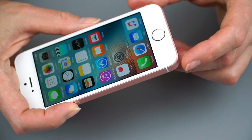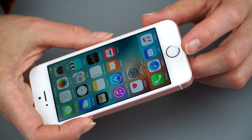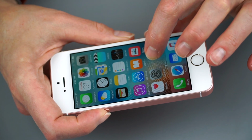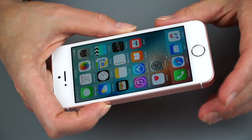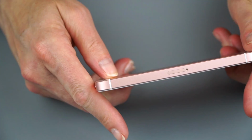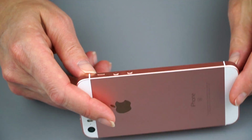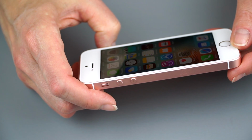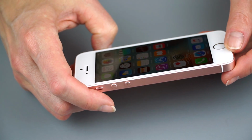It's just not as preternaturally fast, like it's unlocking before you've even taken your finger off the sensor. There's no 3D Touch on the screen. You can press and hold as long as you want and nothing exciting is going to happen. I'm not really too bothered by that either, honestly, because there's not a lot of programs that have made seriously meaningful use of 3D Touch yet.